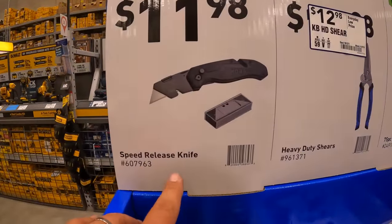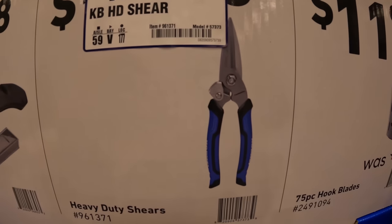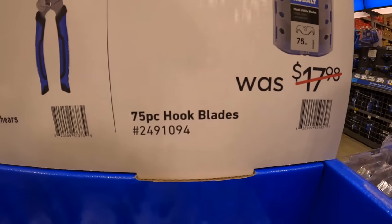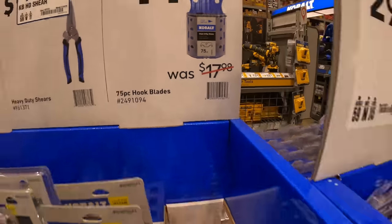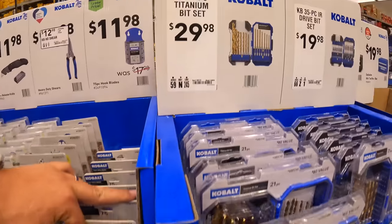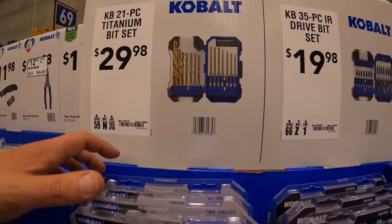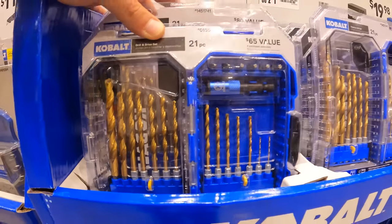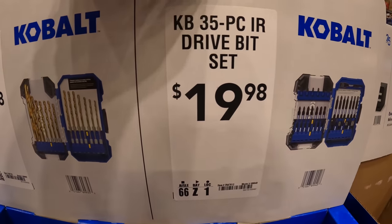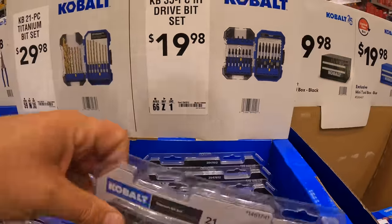$11.98 for the speed release knife. For $12.98, they do have shear cutters. $11.98, was $17.98, for a 75-piece hook blade replacement blades, but they are hook. $29.98 for a 21-piece titanium bit set. And $19.98 for the 35-piece impact driver bit set. Where's that at?